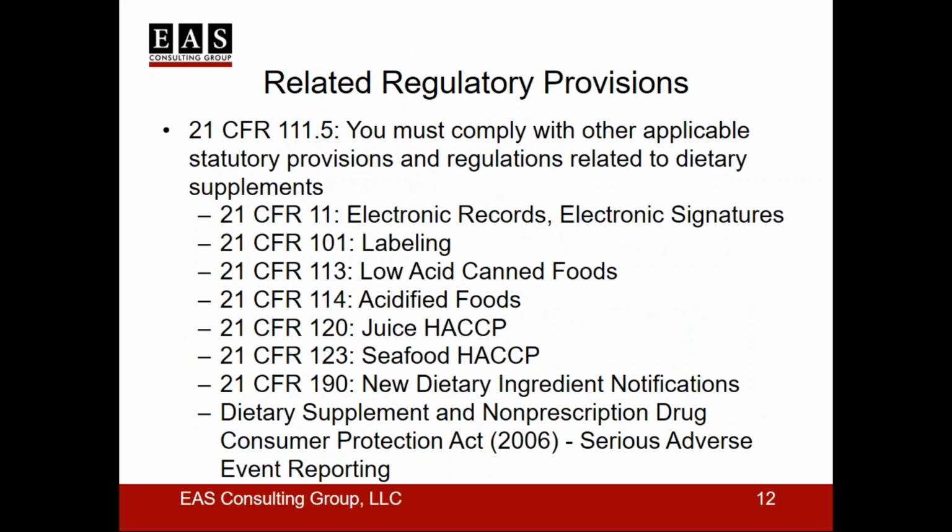Not only do we have 111 that we have to comply with, but there are also other statutory provisions that we must comply with. One that is usually most notable, particularly in the laboratory, is 21 CFR 11, which is electronic records and electronic signatures. Anytime we use any sort of electronic system or software, we must ensure that it complies with those parts of the regulation.